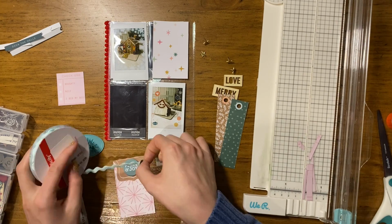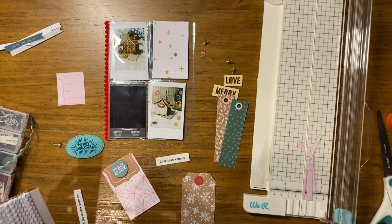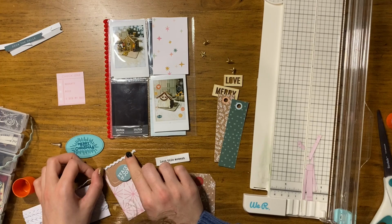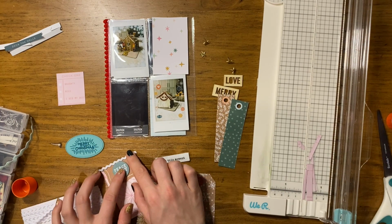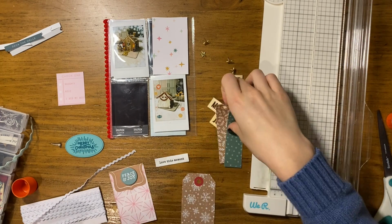And I think I put some rickrack at the top. I debated a couple different ones, but I actually don't remember which one I went with. I have the littler white and then the regular sized kind of minty one. I don't remember though which one I end up using, so we will all find out together.